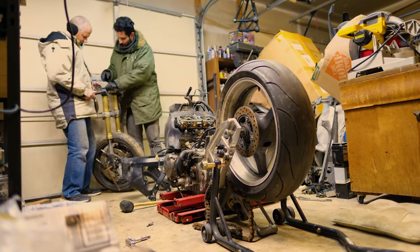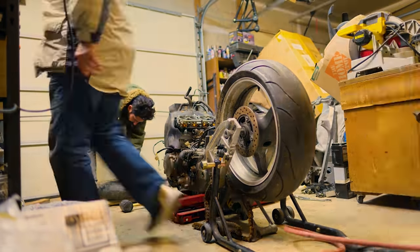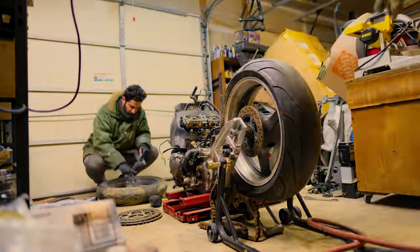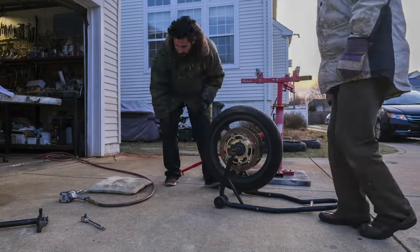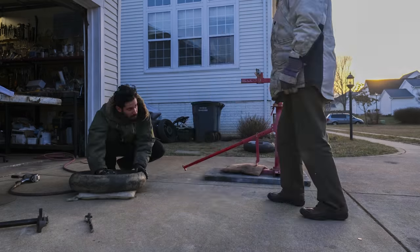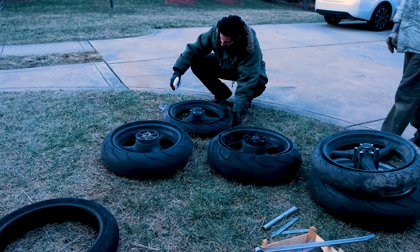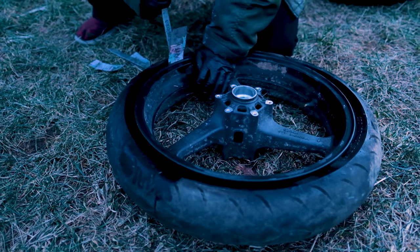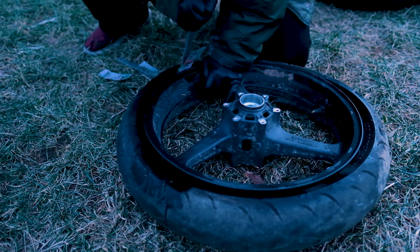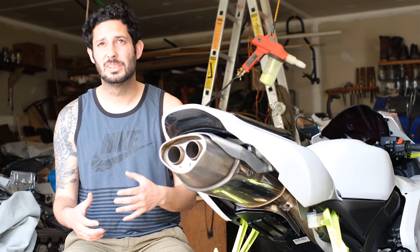You need to be able to have access to the smaller parts that are really hard to reach, parts that are really dirty. There's certain things that you're going to need to replace. So the first part is really disassembly, and you have to pay really close attention to what you're doing. I think we've done one CBR like this before, so you have to really pay attention to how things come apart and how they go back together.